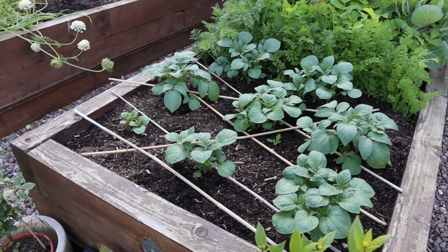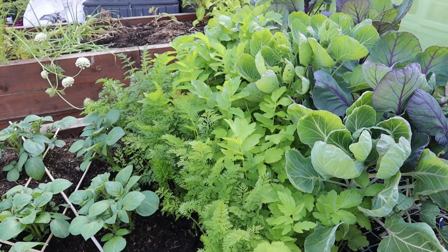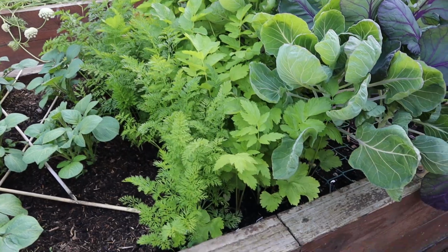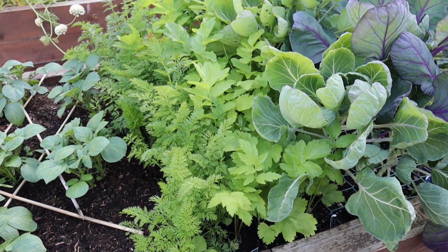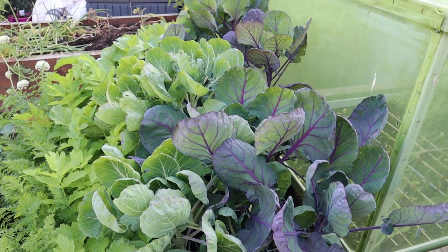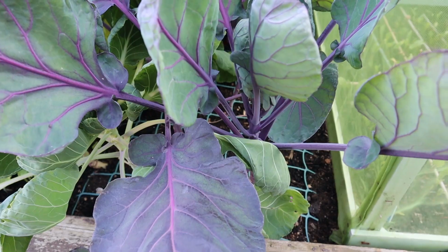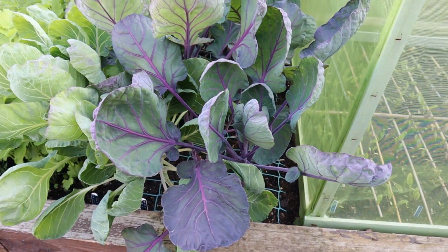On the packet it did say from November to December for harvesting, so we shall see. Then there's some autumn 2 king carrots and some half-long white parsnips. And of course, more winter veg, Brussels sprouts. Although I have to admit, I'm really excited about these ones. Purple Brussels sprouts, can you even believe it?